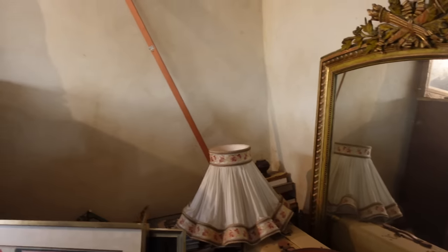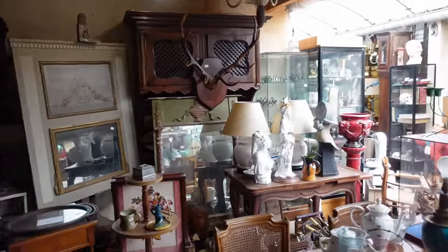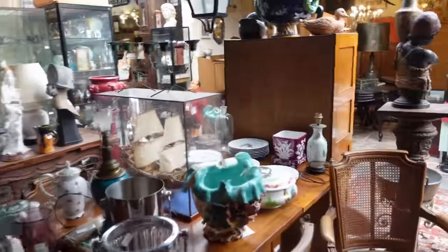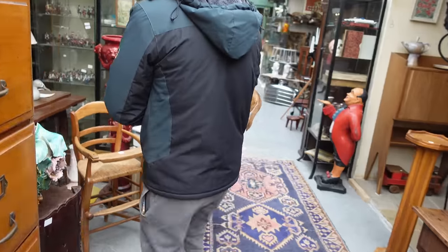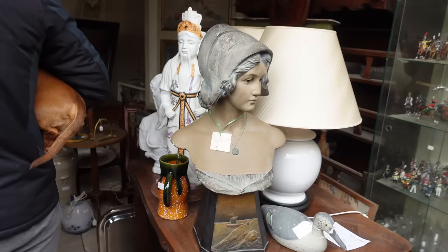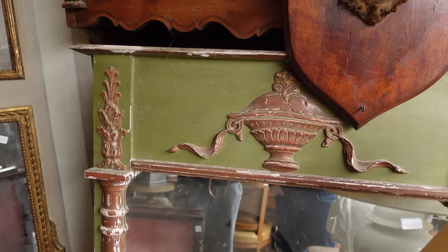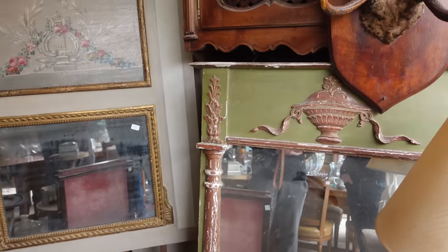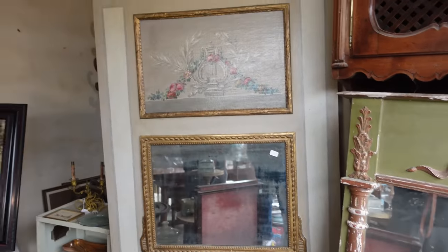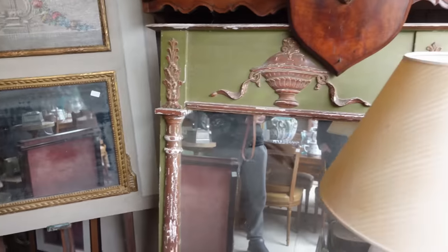Nice mirror. The green one, mm-hmm. Yeah. Actually, I'll go over there. That's around the colour of the green that we're going to be painting the 400 salon in, so you can get an idea. That's actually really nice. With the gold, it's going to be that sort of green. So it's going to be exactly like that. As well. Mm-hmm. Not as much, but that's really nice. No, I like the one outside more than that one.